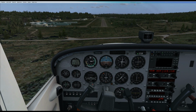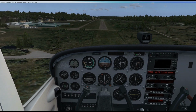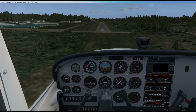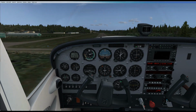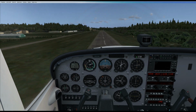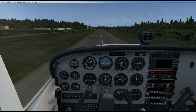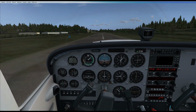Can't really say for sure, but then I've just richened it out back to full rich now, which I like to do just before I touch down in case I need to go around. That's one less thing to think about. We're just coming in now for our final approach. Whoops. My apologies. Sure we can do it better than that.